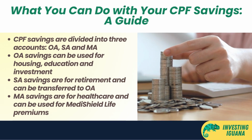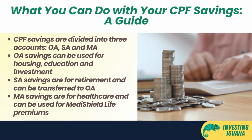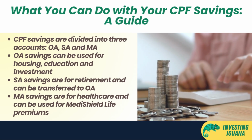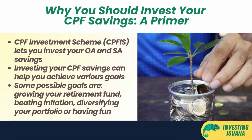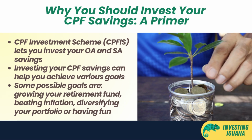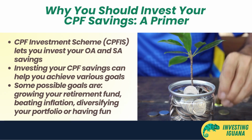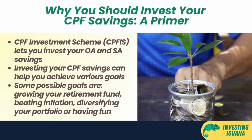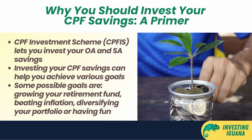Now, you might be wondering, what can I do with my CPF savings? Can I just leave them there and let them earn interest? Or can I use them for other purposes, such as buying a house, paying for education, or investing? Well, the answer is yes, you can do all of those things. But today, we're going to focus on the last option, investing your CPF savings. Specifically, we're going to talk about the CPF investment scheme, CPFIS, which is a scheme that allows you to invest your OA and SA savings in various financial products.